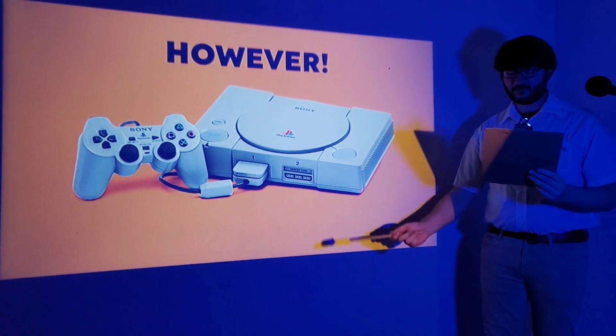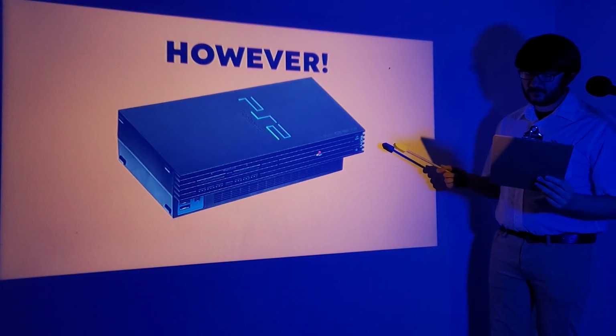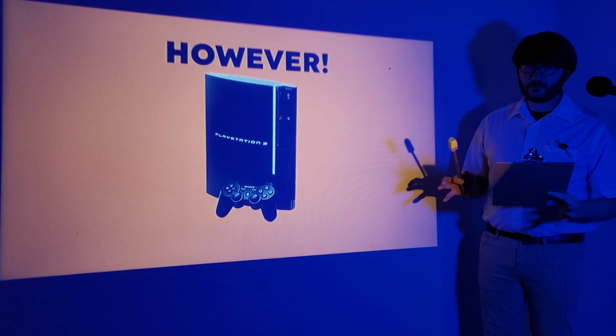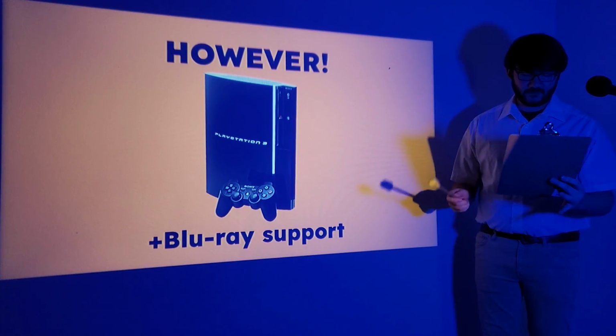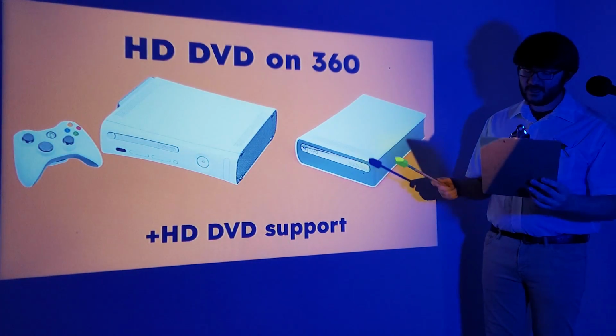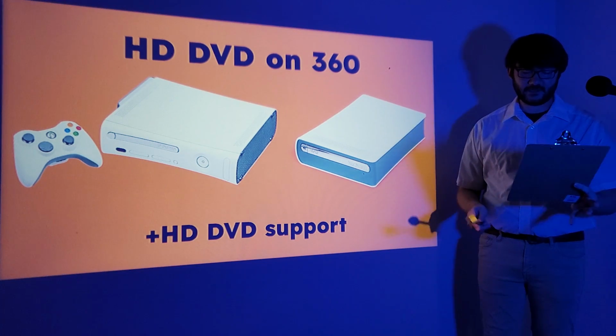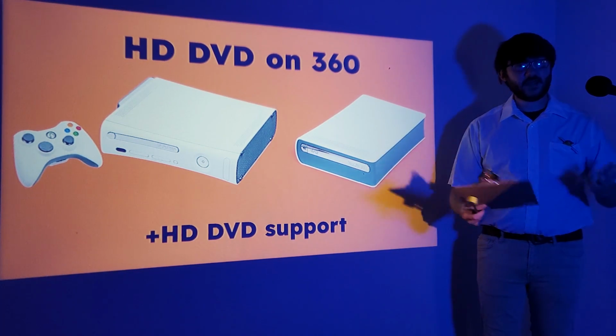However, much like how the PlayStation 1 doubled as a gaming console and CD player hybrid, and the PlayStation 2 being the primary DVD player for many, the PlayStation 3 also came with a built-in Blu-ray player. Meaning, unlike with HD DVD on 360, you didn't have to buy this separate $200 peripheral just to play HD home video. It plays Sony's own Blu-ray disc out of the box.